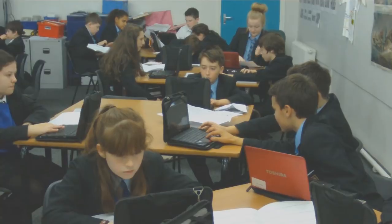We find the netbooks really useful for current affairs in geography. At the moment, the pupils are learning about the typhoon in the Philippines.